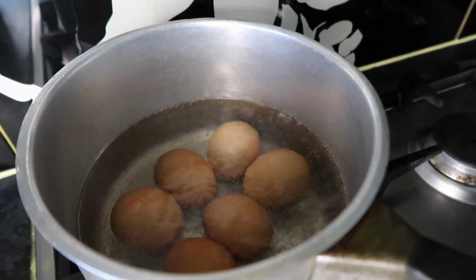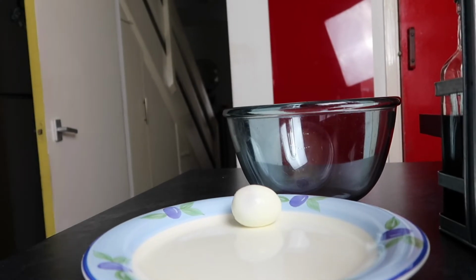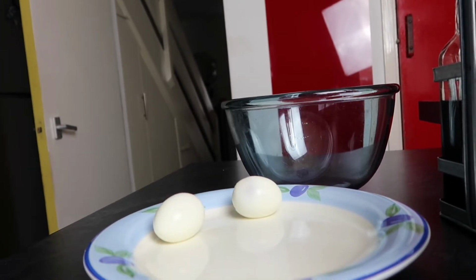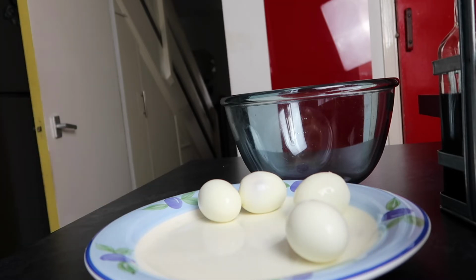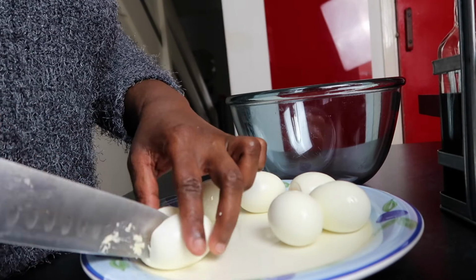Once they have boiled, I don't need to tell you how to boil an egg, do I? Then you soak them in cold water, very cold water, for at least 5 minutes. Then take the shells off, put them all together on a plate or platter, whatever you choose. And then you need to cut them, each egg, in half lengthwise. Then remove the yolk from the eggs.